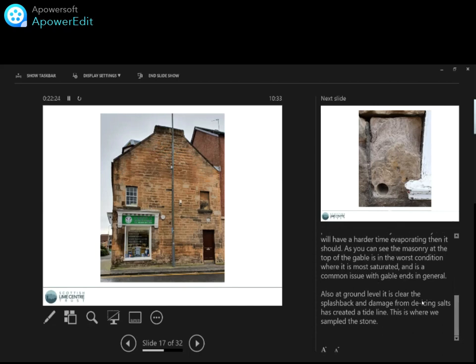At the ground level, you can see there's an almost complete tide line where splashback from the road and de-icing salts is causing some issues here. There's quite extensive decay here. The stone has almost turned to dust. And I'll show you in the next slide.